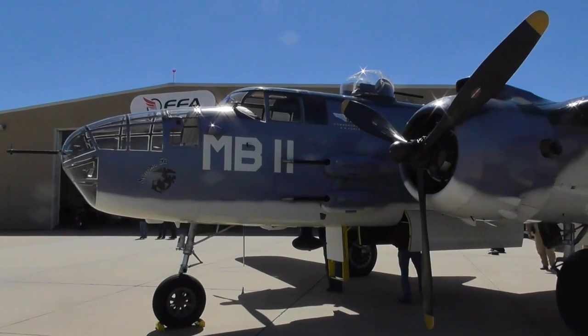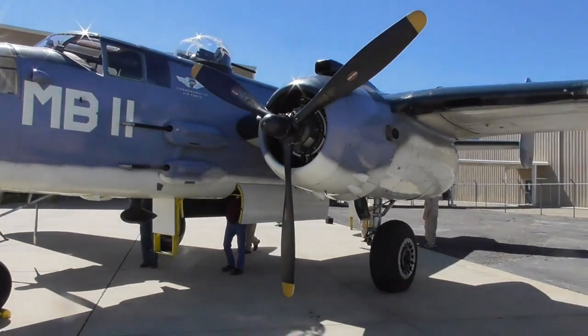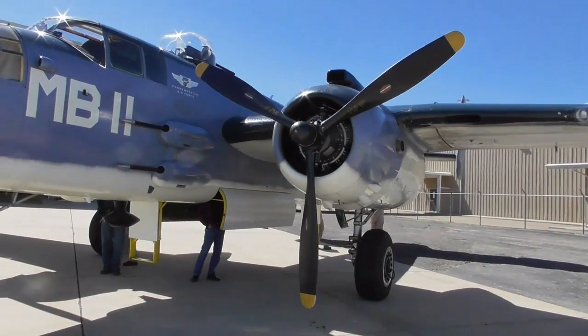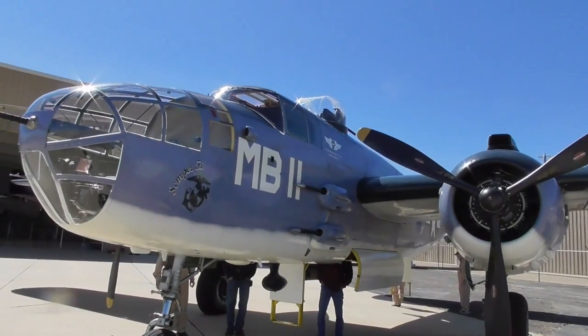Were they usually accompanied by defense aircraft? I noticed that there was a turret on top, or did it have to essentially defend itself? It quite often went out with other B-25s or PBJs, rarely with fighters, but occasionally with fighters, I would imagine. We're the one and only PBJ. We're able to fly around, and we love this aircraft.